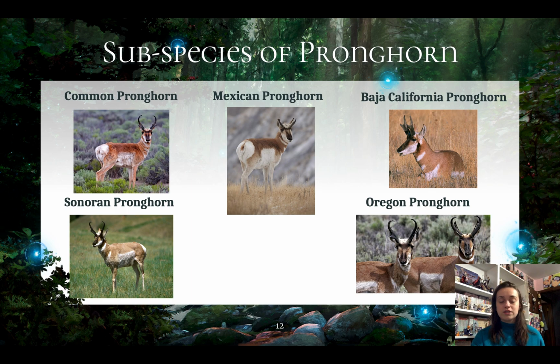However, because it was distinctly created, many people still believe that the Oregon pronghorn is a separate subspecies, and therefore it is recognized among the general public. The Mexican pronghorn has a more pale colorization, a reduced mane, and a thinner muzzle than the common.